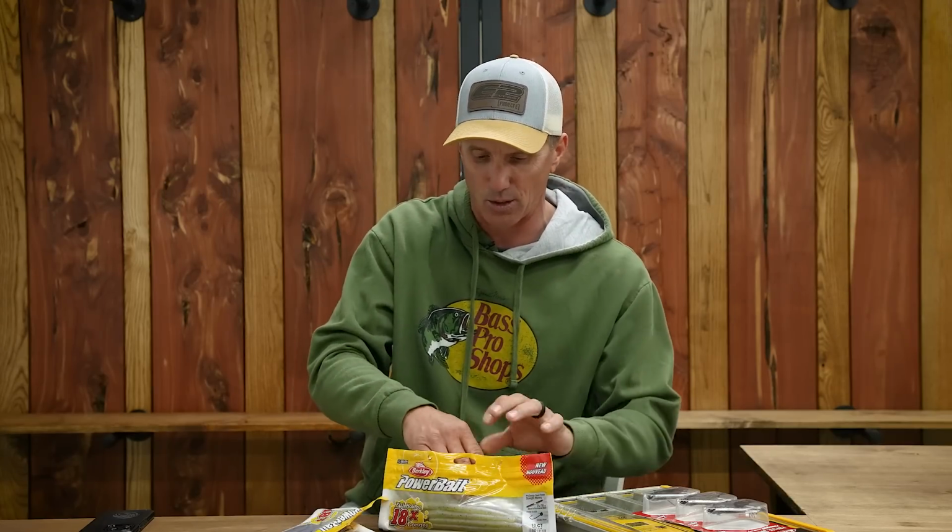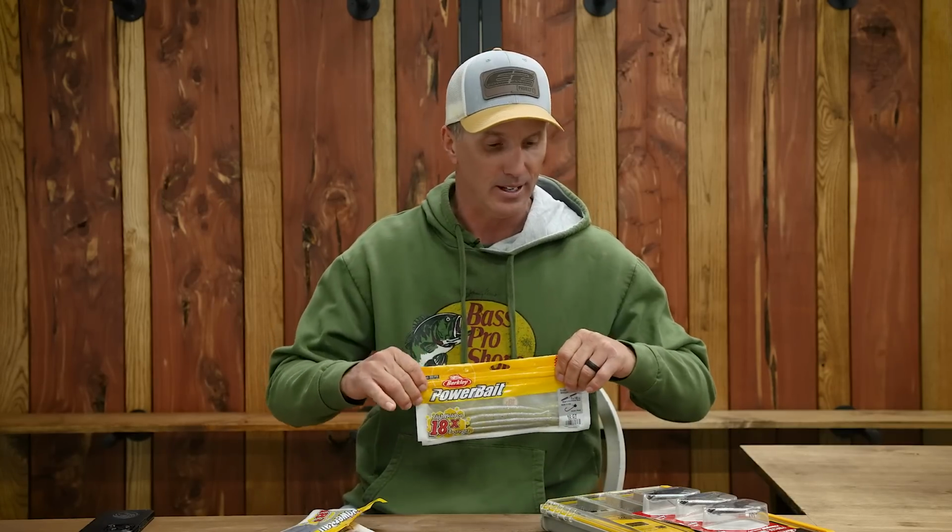So cleaner, clearer water. It's a bait that I have tied on all the month of April, in and around when bass are spawning, guarding those fry. You keep it up in the top of the water column, pause it, then twitch it around, and those bass completely come unglued on it.